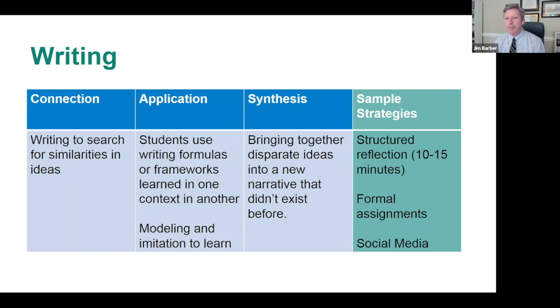One of my favorite strategies for using writing to promote integration of learning is through structured reflection. And so one of the links that will be in the chat is a series of reflective prompts that I've used in my first year writing class to help students integrate learning. And so I would, as a regular practice in my classes, set aside time for students just to reflect and write. This took on many different forms.